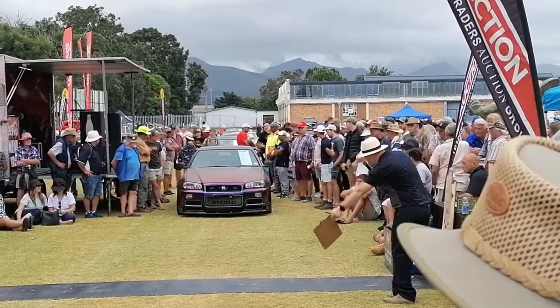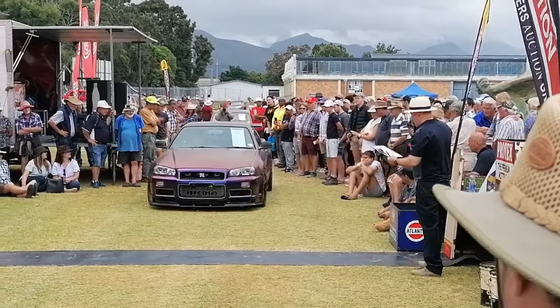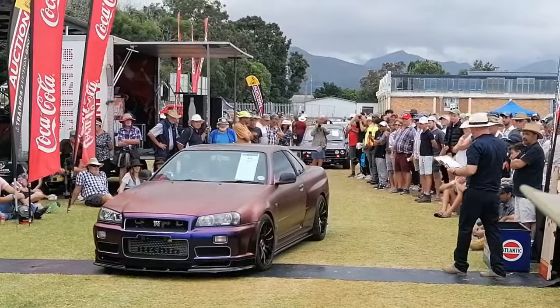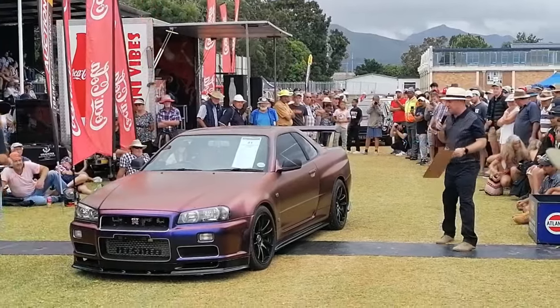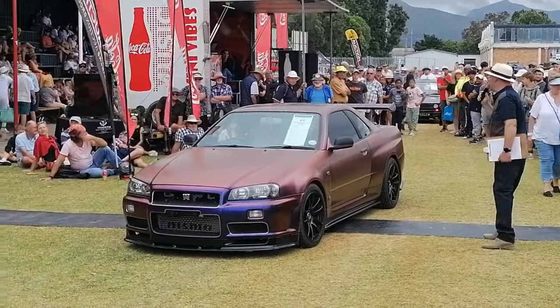Auction, so let's just check the results and then we just carry on. GTR, alright. This is imported from Japan, a legally road registered car, original white with five coats of Ceramic Pro covering the paintwork. Three years ago, it got wrapped in this color. 1.9 million there for a start.